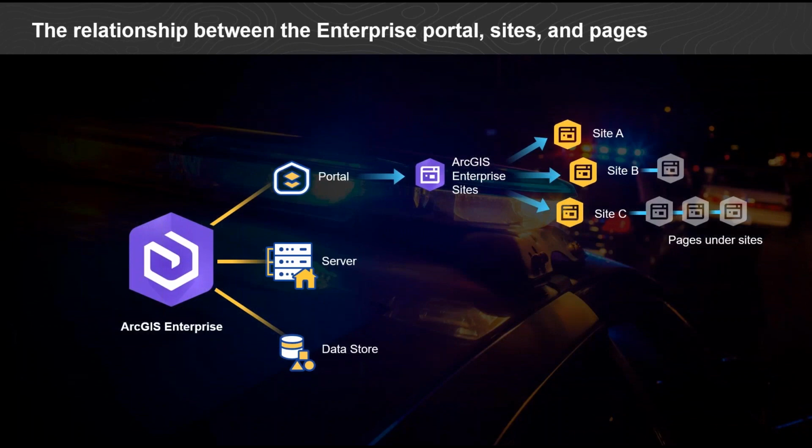So the way that the relationship between ArcGIS Enterprise, the portal, and these sites work is when you deploy ArcGIS Enterprise into your environment, you're generally deploying three main components. You're deploying the portal component of Enterprise, the ArcGIS Server that handles the services that go into the portal, and the ArcGIS Data Store, which is a place that you can store all of your hosted data that powers your hosted feature services. ArcGIS Enterprise Sites is a component of the portal, and it is going to enable you to spin up as many of these sites as you want, and each site can have as many pages as you want.